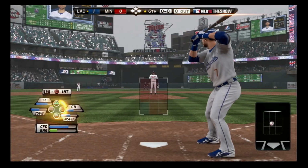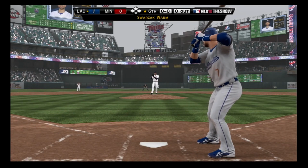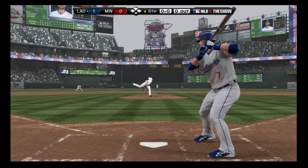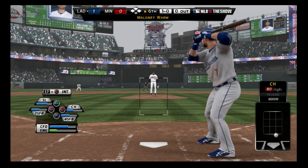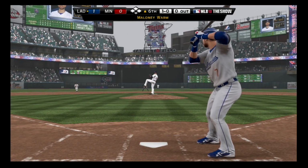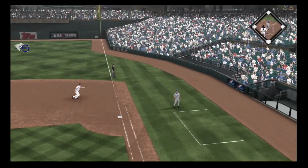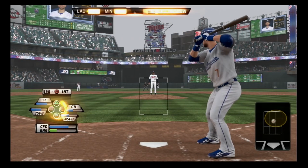James Loney will start things out for the Dodgers in their half of inning number 6. First pitch of the inning is taken downstairs for a ball. It's 1-0. And this is a guy that can run into one every now and then, so he can't be taken lightly, especially in only a one-run game. Hit hard to the right side. Foul.